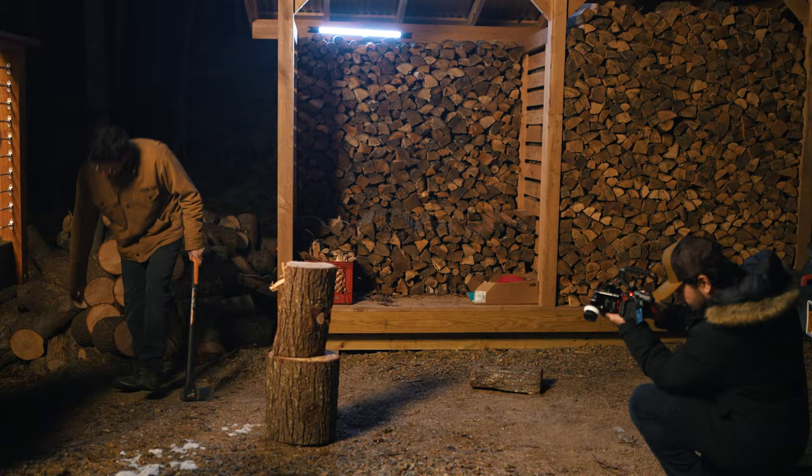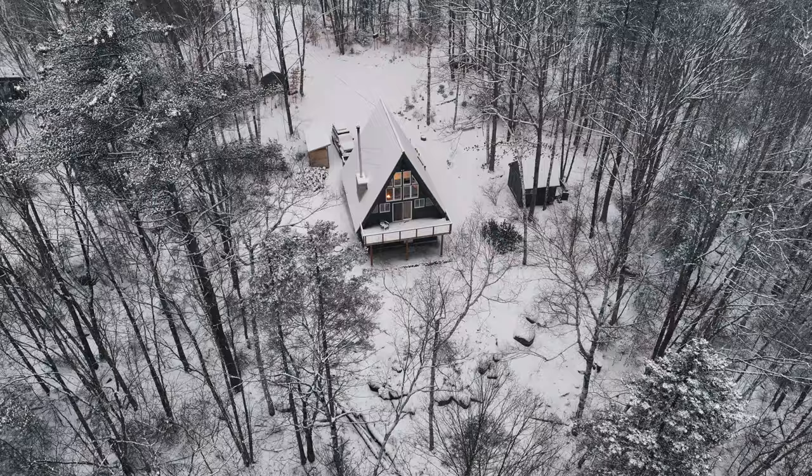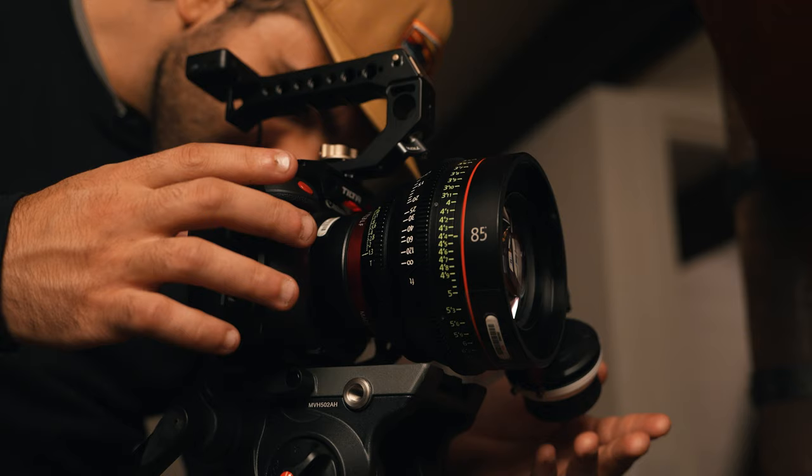In this video, we show how the R5 C is ready to meet the demands of narrative and cinematic productions. So how are we going to do that? Well, we've got this incredible A-frame cabin up in the heart of the White Mountains in New Hampshire. And we're going to tell a story around this cabin and show you the different props and scenes just using everything we have here. So let's get started.